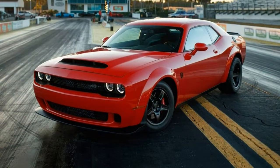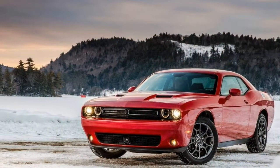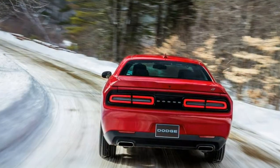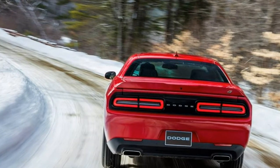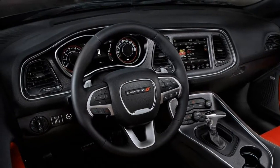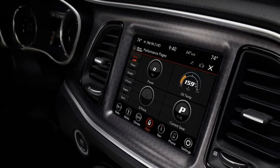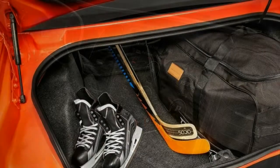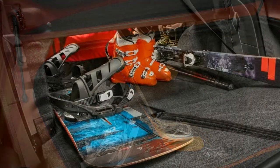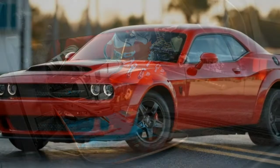The SRT Hellcat is focused on raw speed, evidenced by its supercharged 6.2-liter V8, 707 horsepower, 650 pound-feet. It's also furnished with unique exterior styling, a sportier suspension, quad exhaust tips, automatic high beams and automatic wipers. A new SRT Hellcat widebody model gets some very prominent Demon-based fender flares to allow for wider tires that improve the car's handling and grip.